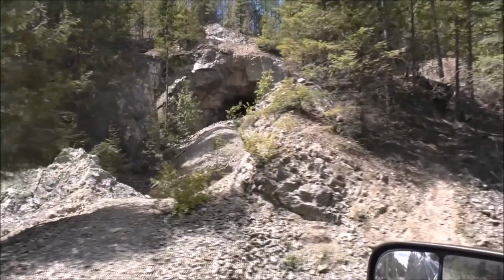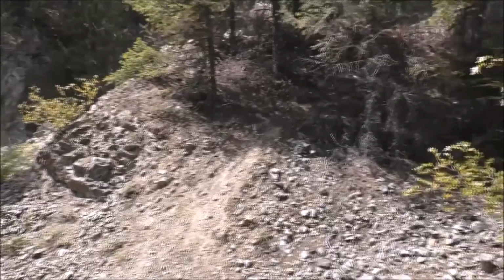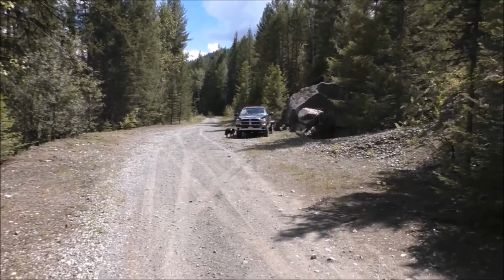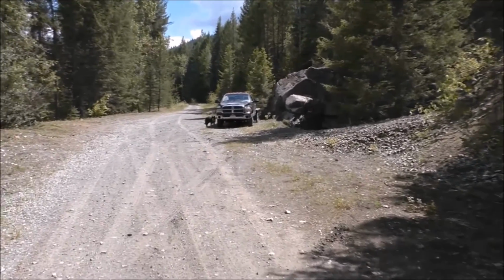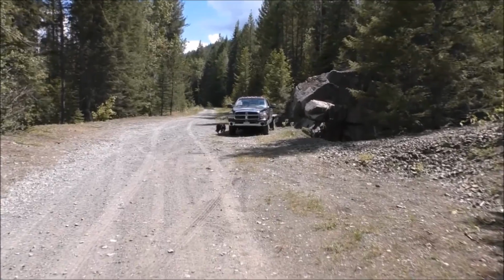So that's what we're going to be having a look at. We're going to start at the bottom, and then we'll climb our way up. Really, this is a really nice mine to visit. The only thing about this mine is there's some big holes that go straight down, right where my truck is. But other than that, pretty much anyone could drive up here and go for a little walk and check out some of these mines.